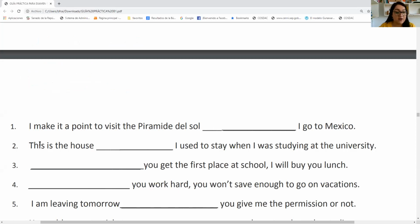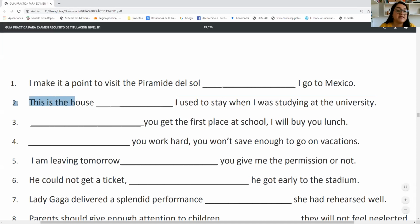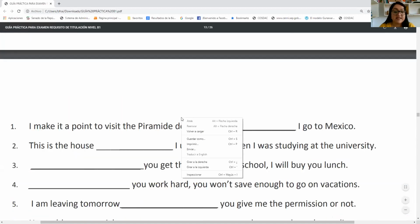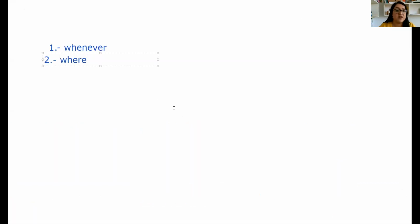This is the house I used to stay when I was studying at university. What word can we use in here? And we have, this is the house, esta es la casa. Aquí pusimos cuando, aquí sería dónde. We have where, yes. This is the house where I used to stay when I was studying university.